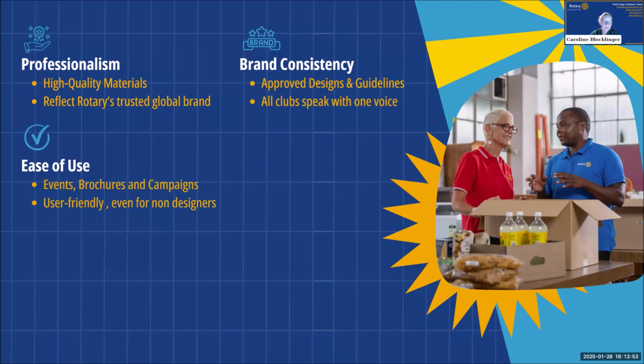The ease of use. It's not complicated to use the brand center. Use it for events, brochures, and campaigns. It's very user-friendly, even for non-designers. If you don't know the first thing about how to put a logo on a page, go to the brand center. It will help you.